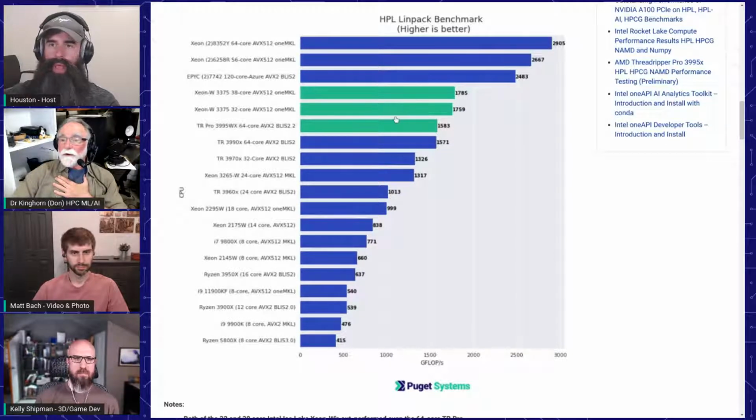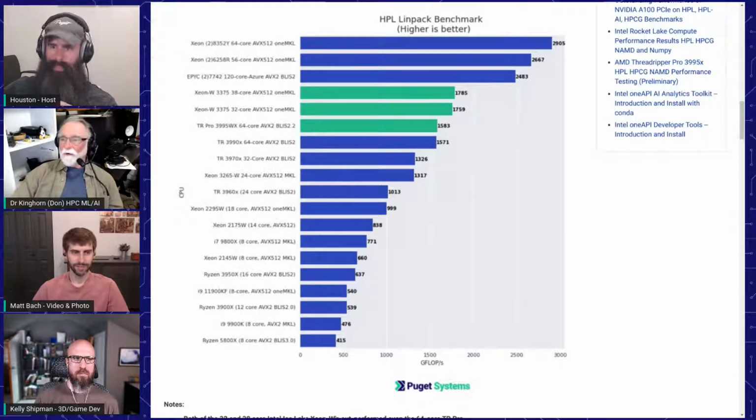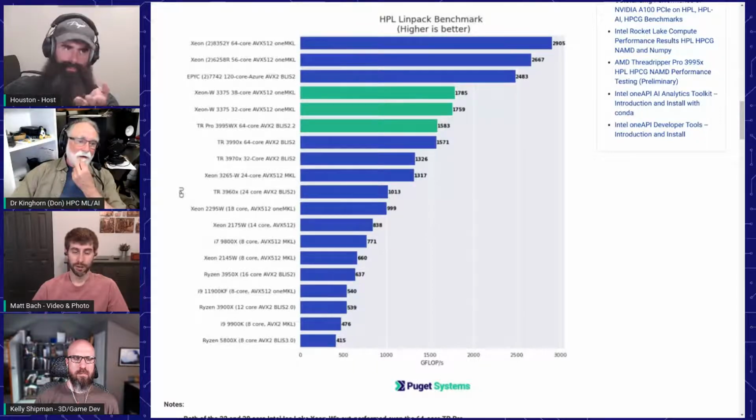Let's see, what do we come down here? It looks like the main advantage here is AVX 512. The AVX unit makes a huge difference because that accelerates the matrix vector operations. That's a significant improvement over the 64-core Threadripper Pro just below those two, for half the core count. So it's got to be the AVX. The AVX 512 is twice the width of the AVX2, which is on the AMD stuff. And Intel probably has a little bit better optimizations in their implementations than AMD.